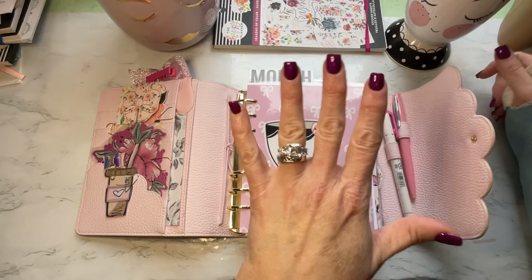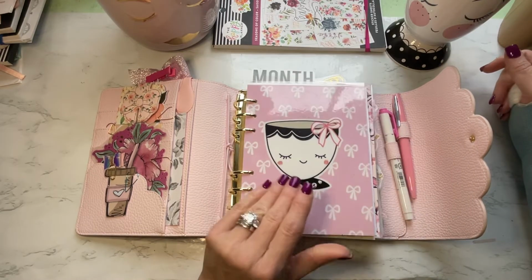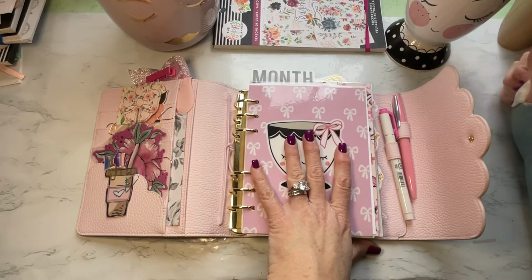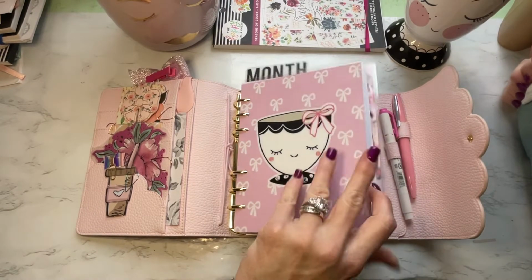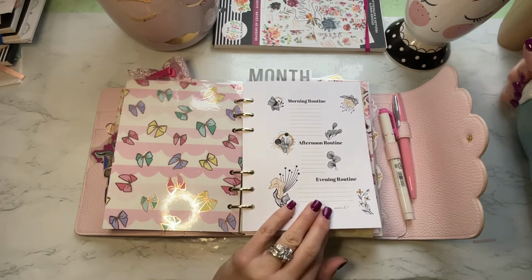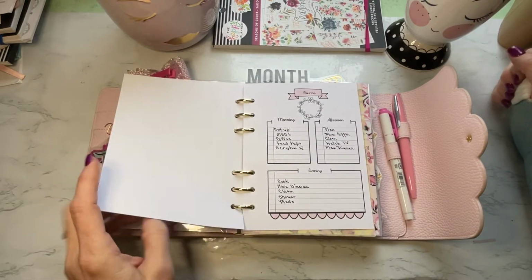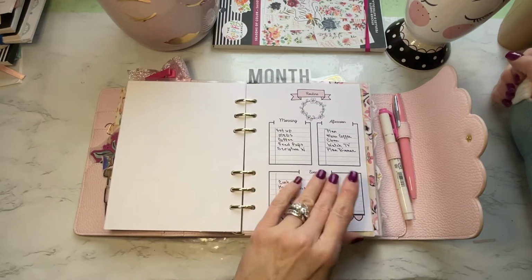And I've got to find, I think I put that in my A5 planner. I had the place marker to match it, and it was really, really large, so I think I put that in my A5. So that's my morning routine that I make. But I don't have anything on it because I have it written on this one. I may go back and put it on this one, because I like this one better.